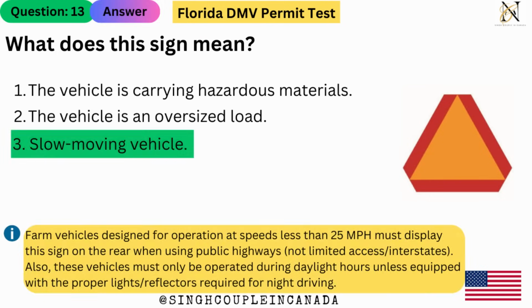The answer is 3. Slow-moving vehicle. Farm vehicles designed for operation at speeds less than 25 miles per hour must display this sign on the rear when using public highways, not limited access/interstates. Also, these vehicles must only be operated during daylight hours unless equipped with the proper lights/reflectors required for night driving.